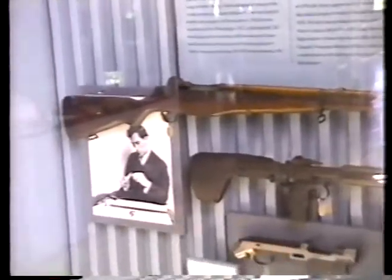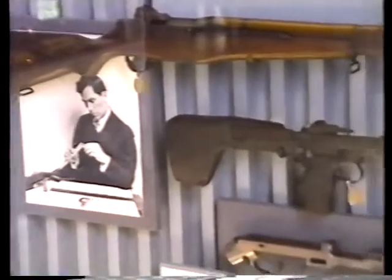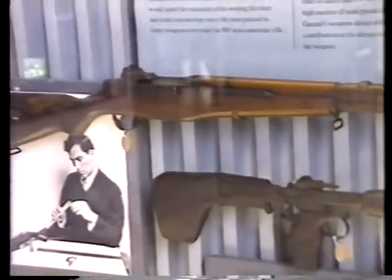And here we have the fabulous Garand exhibit there at the museum. And later on in the program, we're going to introduce you to John Garand's son, in fact. This is a fabulous exhibit, a great tribute to a very unusual mind of a great inventor.